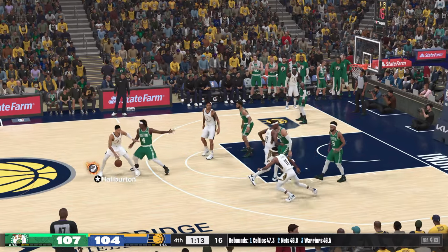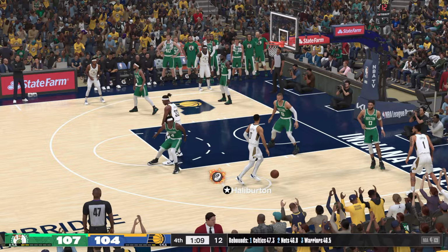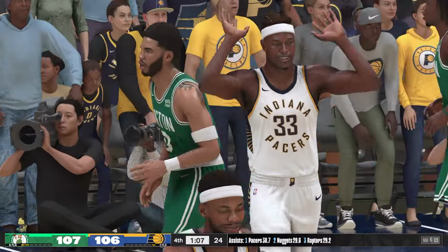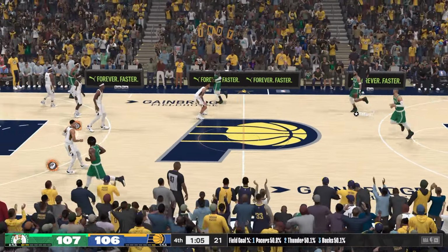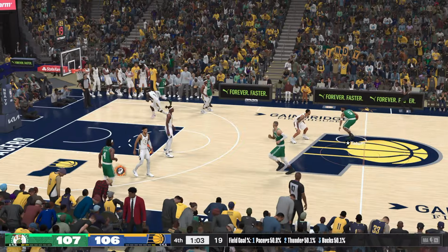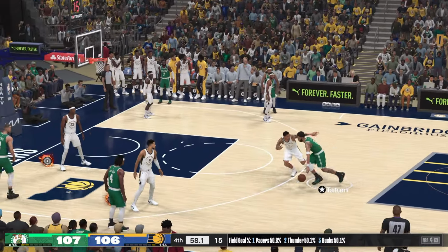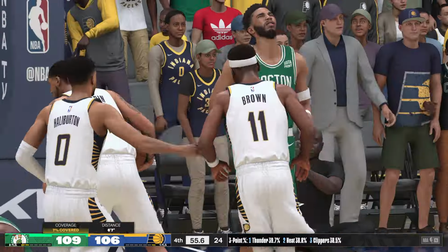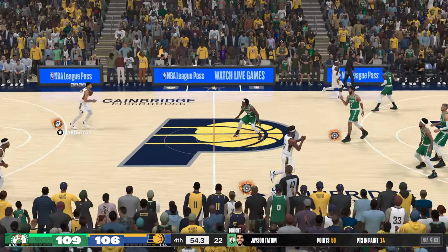Halliburton against Holiday. Turner, a screen on Holiday. Halliburton finds Turner. And then Turner with the dunk. You want the answer? Can Miles Turner make tough shots in big moments? That's a definitive yes. Toppin against Tatum. And another one. My goodness, 50 for the game. Just putting on a show.